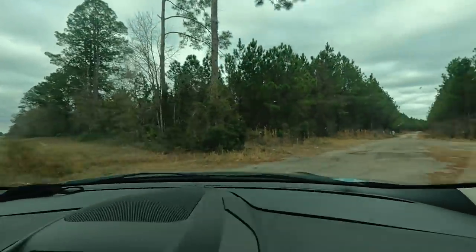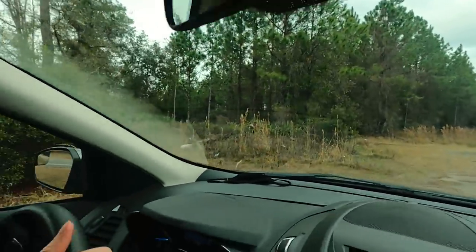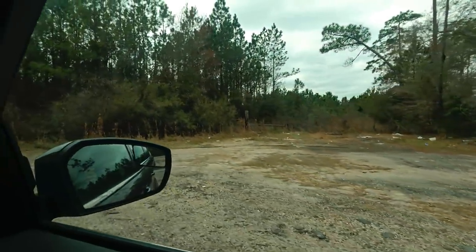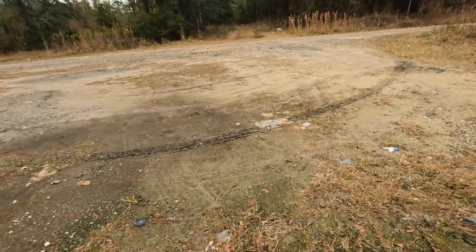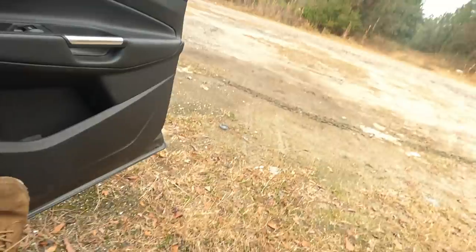Okay, here's another one. A little area to pull off here. Let's see if anybody dumped anything. Trash. Oh yeah, there's a lot of trash that way. Oh, there's a bag of hair, but it's been crushed. I gotta look at that. Okay, there's hair. Right here. Oh, there's bones.